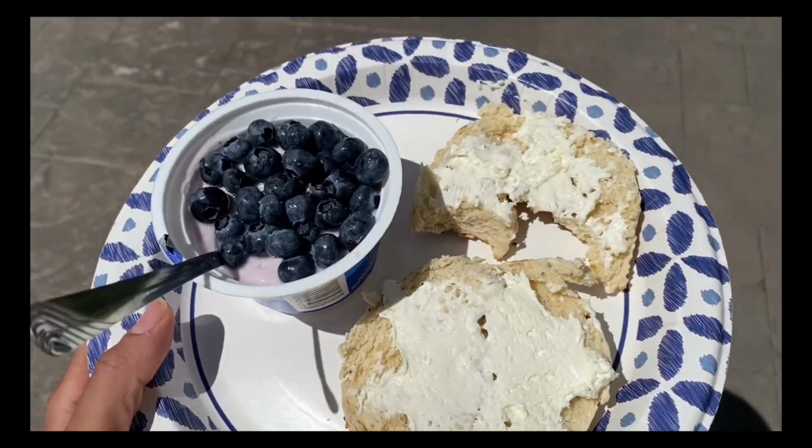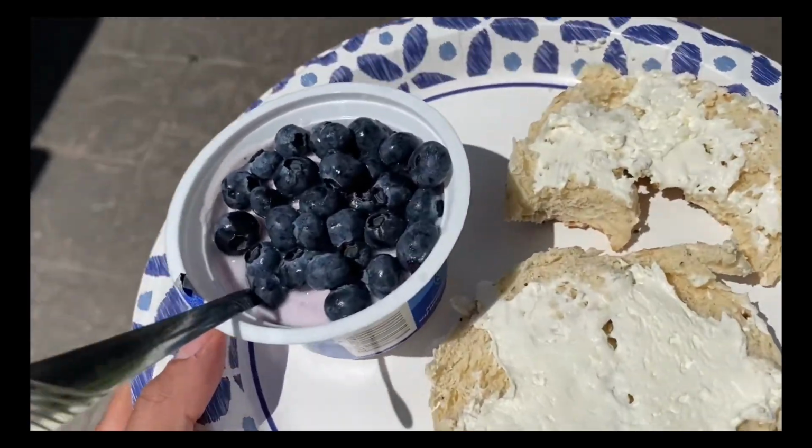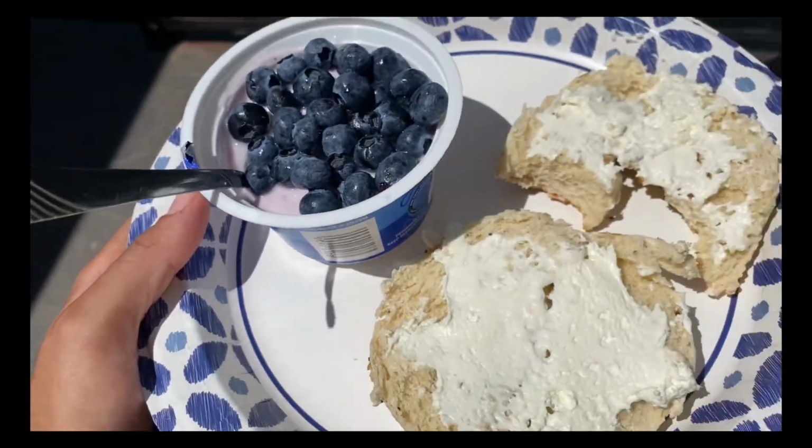Okay, you guys, breakfast of a student. I got some bagels and yogurt. I got like 6 hands. Hold on. Well, like I showed you guys, I'm eating breakfast. This has been my thing lately, like blueberries and bagels.